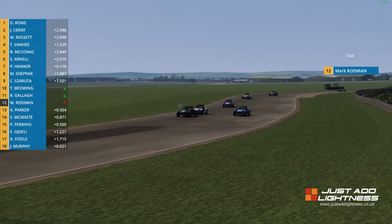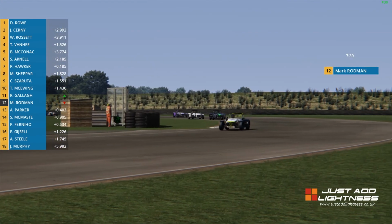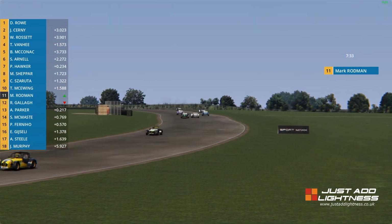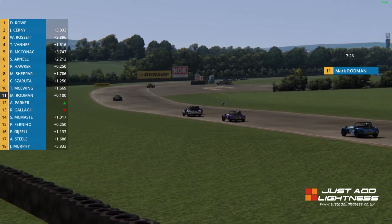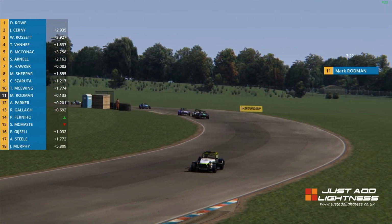We're looking back further here with this scrap that's going on with, this is Mark Rodman, who's also had a bit of an up and down evening so far, but has shown some good promise in certain points of the race. Tom McEwing holding on to 10th position, Mark Rodman's up to 11th and Gallagher's 12th. Someone got sideways in the mix. Behind there, another car going sideways as they're wiggling around on the grass. That might have even been, I think, possibly Steve McMaster. So he's had quite a night so far, getting involved with other people's incidents.